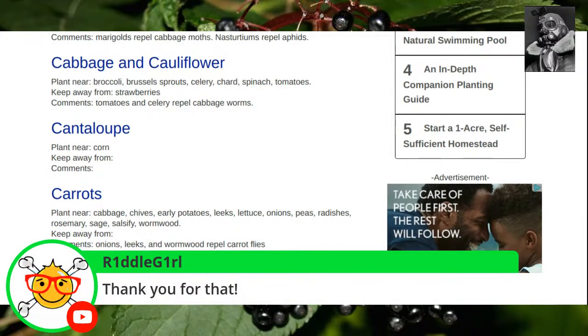All right, let's see what we got. So mainly it is in raised beds, but I know you have Back to Eden garden, so I already knew that. A simple way to keep your garden productive longer is to make a list of vegetables you like, and then find out when they grow and make the plan.